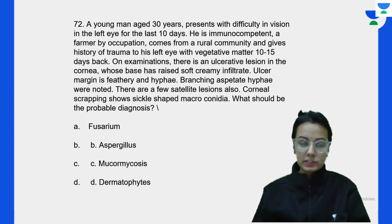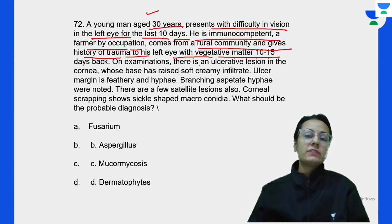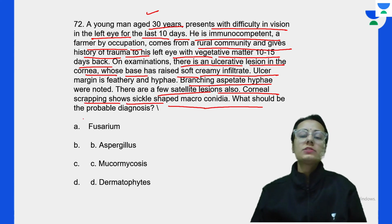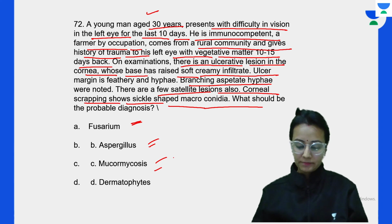Now, coming to the question: a young man aged 30 years presents with difficulty in vision in the left eye for the last 10 days. He is immunocompetent, a farmer by occupation from a rural community, and gives a history of trauma to his left eye with vegetative matter 10 to 15 days back. On examination, there is an ulcerative lesion in the cornea whose base has a raised soft creamy infiltrate. The ulcer margin is feathery, and branching aseptate hyphae were noted. There are a few satellite lesions also. Corneal scraping shows sickle-shaped macroconidia. What should be the probable diagnosis: Fusarium, Aspergillus, mucormycosis, or dermatophytes?